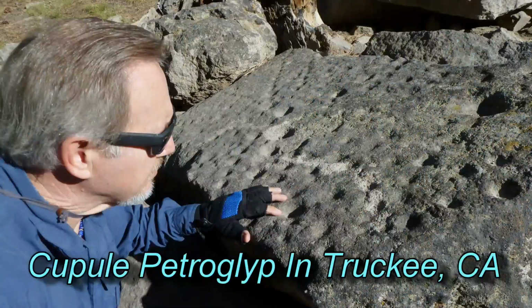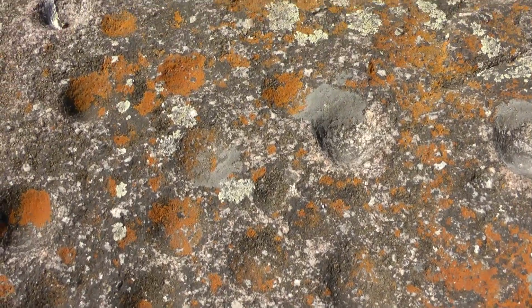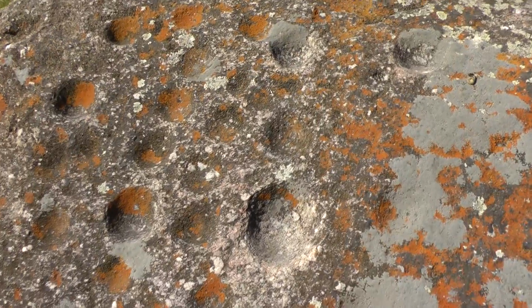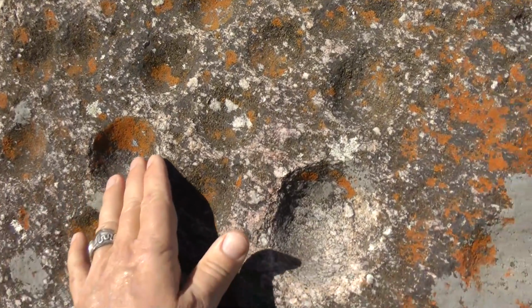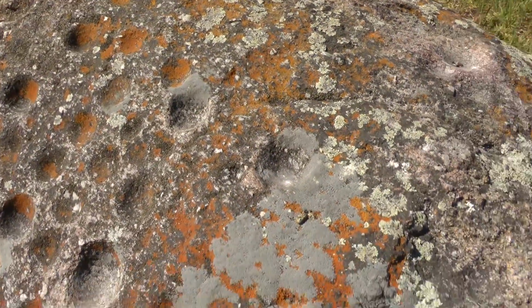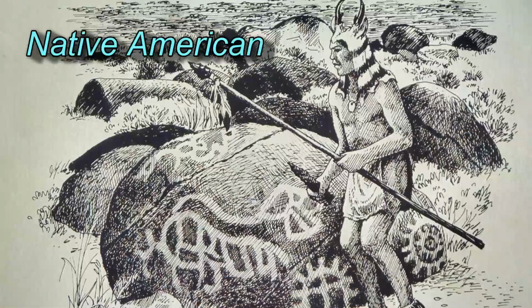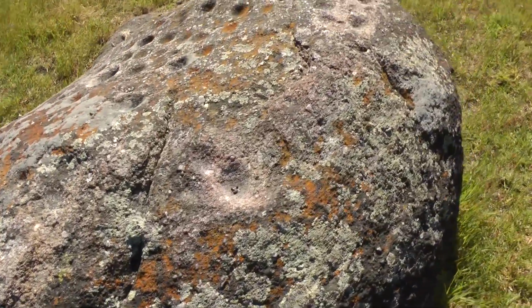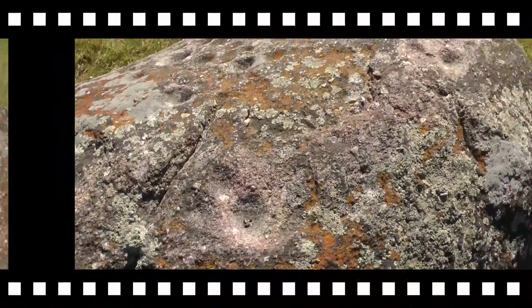Now, the interesting thing about these grooves is that they are known as cupules, and this form of petroglyph style is found in all continents of the world except the Antarctic, and they are very ancient. Friends, the oldest cupule petroglyph in Europe is thought to be approximately 70,000 years old. However, the oldest known cupule in the world is located in a cave in India, and those cupules are thought to be anywhere from 300 to 500,000 years old. Now that is very ancient.